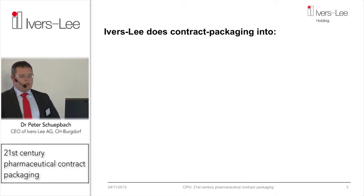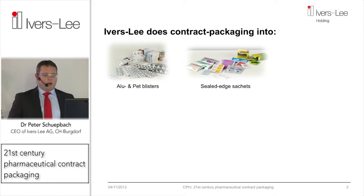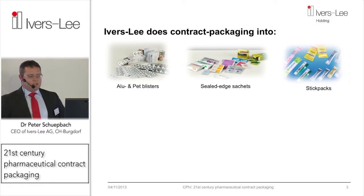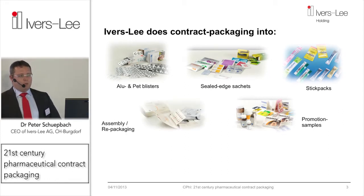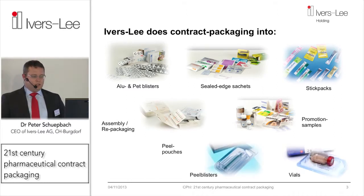What do we do? Essentially, we do really solid packaging, well known: the blister and the sealed edge pouches. Then a newer technology, which I will talk about later on, is the stickpack. Then we have a lot of experience in promotional packaging. Then more complex packaging, such as a wallet, which I will talk about later on. Then we go to the medical devices. There we talk about peel pouches, peel blisters, and vials for medical products.